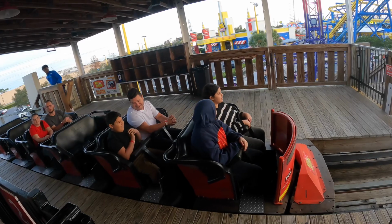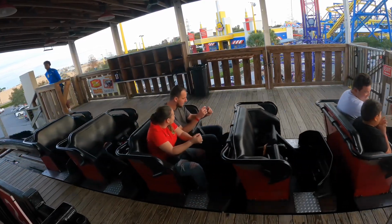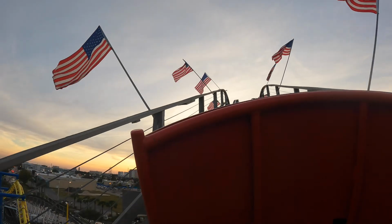As well as that, it has a small section of GCI's Titan track in the second half of the ride, and that will be very interesting. It's a very short sliver, but it should be very smooth, which I'm looking forward to. So let's do this. All right, we're on White Lightning now. Woo! Front row. This will be fun.